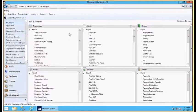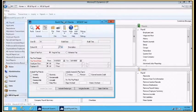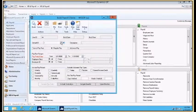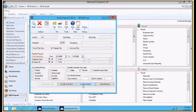The other area that sometimes gets people, especially with new deductions that are added, is when you go to your payroll build, if you have a default ID that you use on a regular basis, make sure that you check out your include deductions window and either you have all selected, or if you're only doing specific ones, make sure you include that new deduction code in your selected deductions. So sometimes it's just that little thing that gets missed and causes that deduction to not come out. Same process with benefits. If you set up a new benefit, make sure that it's included in the build here.